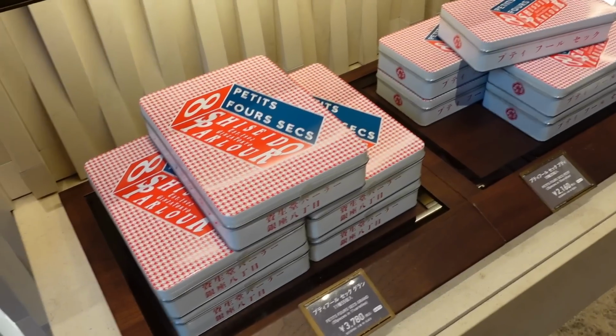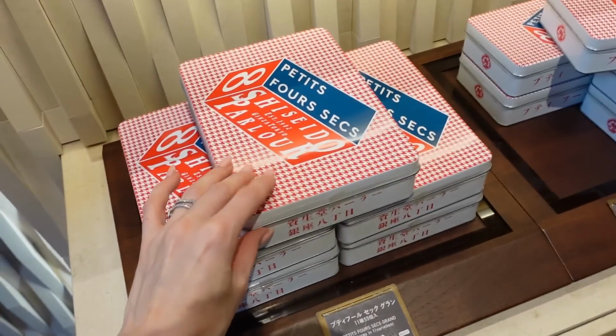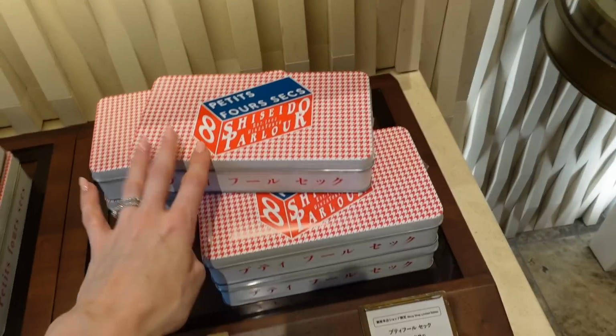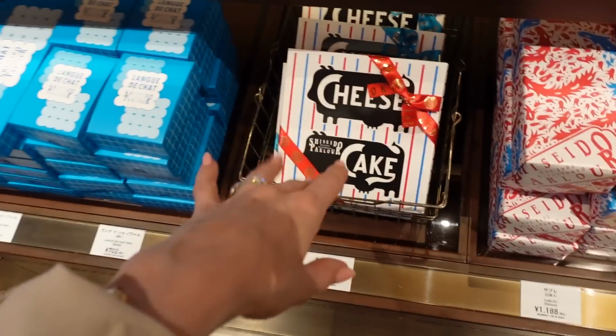So now we're in the Shiseido parlour, and they've got all these little super retro style boxes. Shiseido parlour, 54s, little bakery bits. Oh, the packaging is just so cute. Love the packaging.